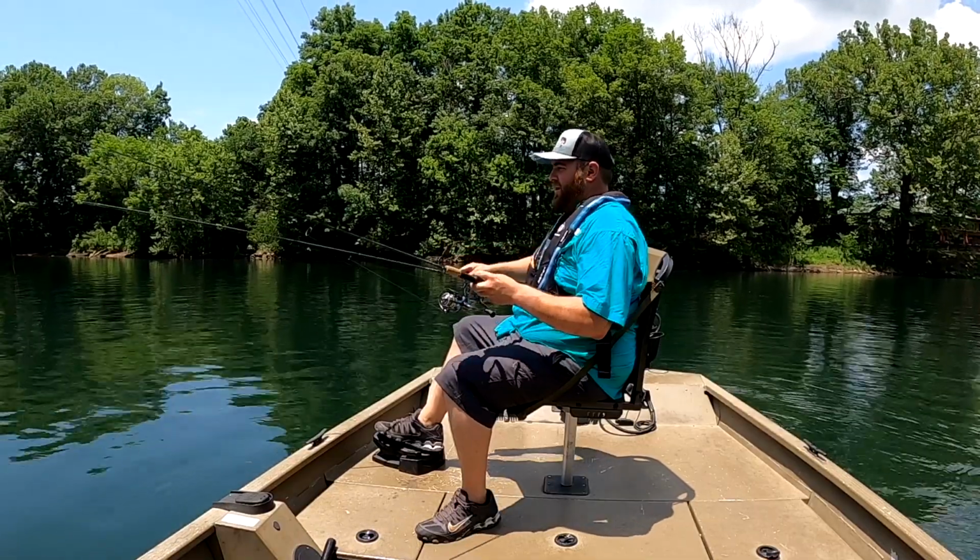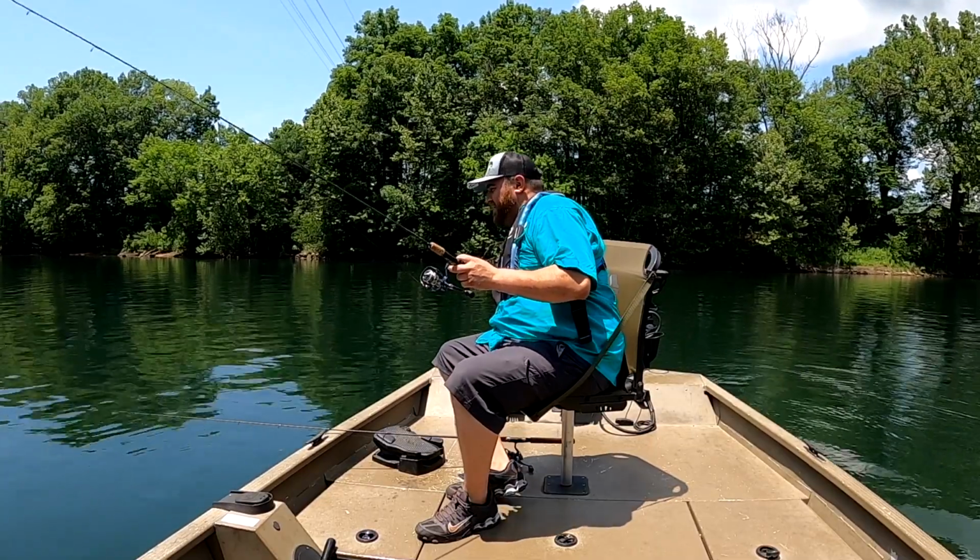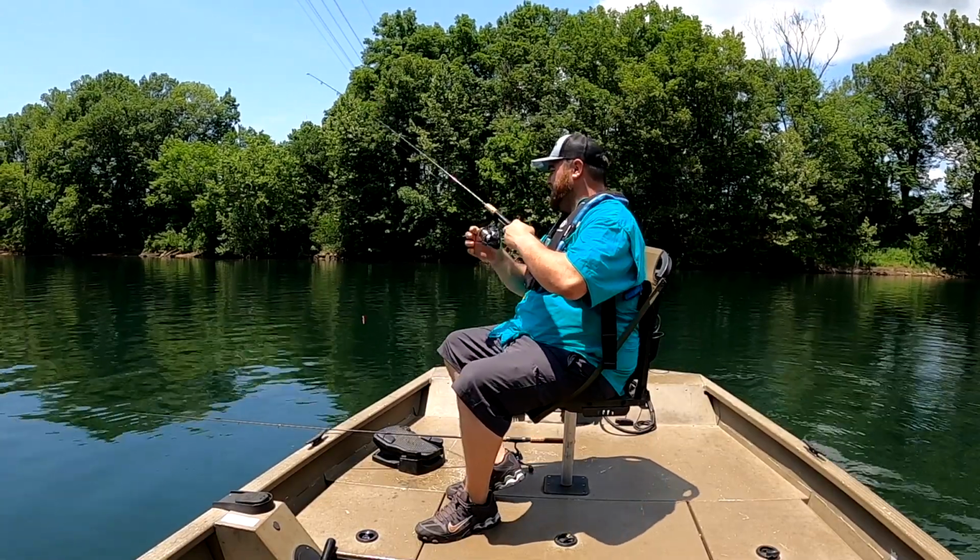Well, kind of a slow bite here this afternoon, and could have rigged those up a little bit better, but still a way to catch some fish.